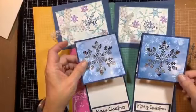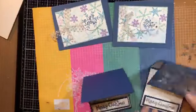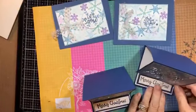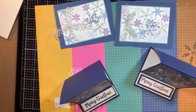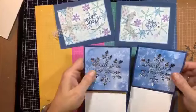It's hard to show these with the candle, but you know how they work. Put your candle in it and display them on a mantle, on a table. So pretty for the holidays.